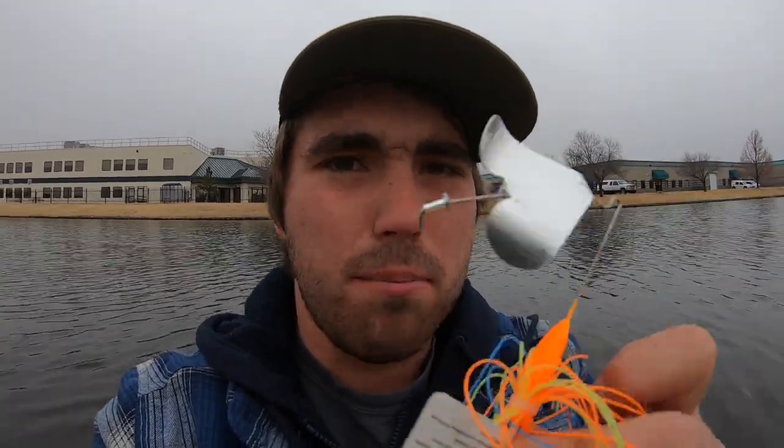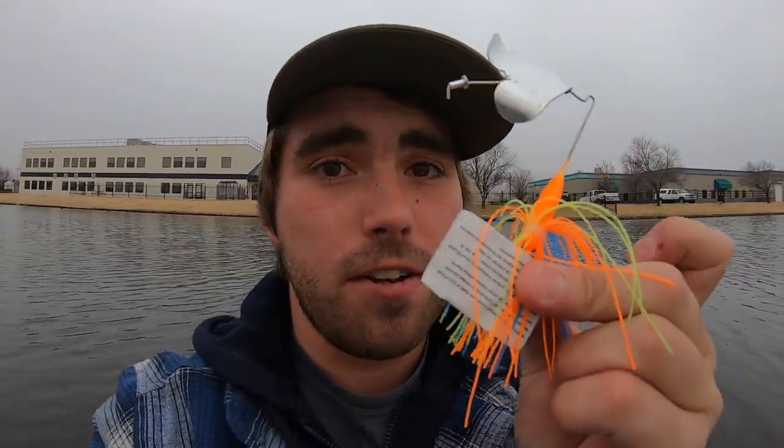Got a pot of gold spoon. Same thing here, big stripe of orange and some gold sides. And last but very likely least, we've got this little $1 spinner bait. I think it's a spinner bait or a buzz bait. I think this might be a buzz bait. $1 from Walmart. Got some orange little stringies in there. I don't know, never caught a fish on one of these before.